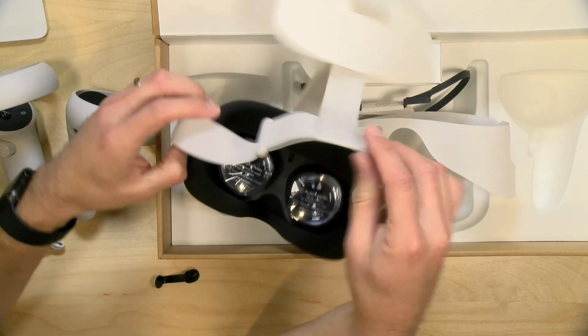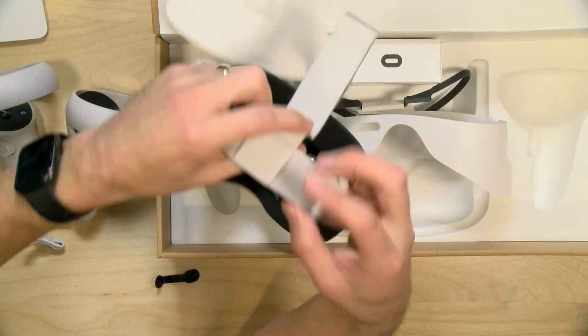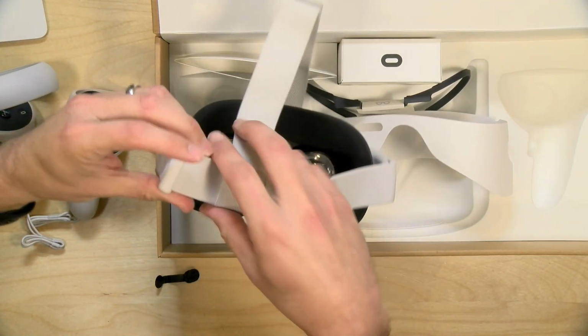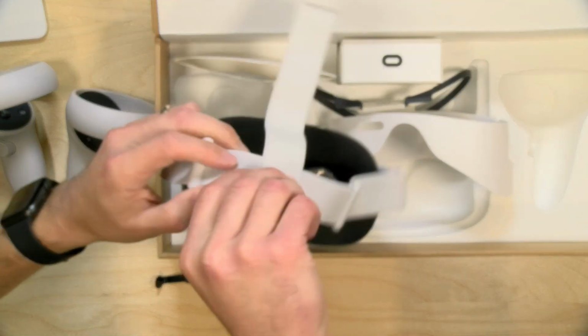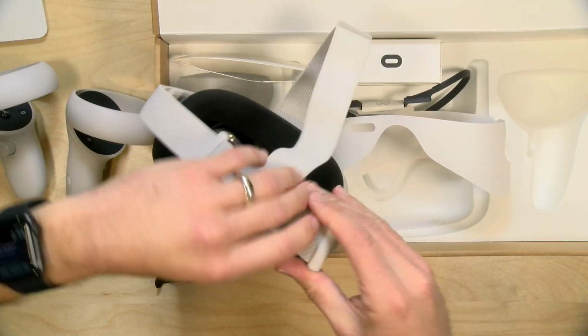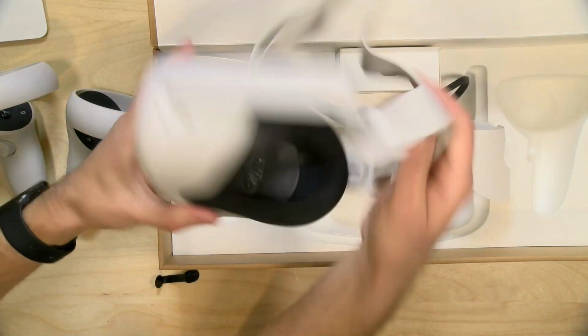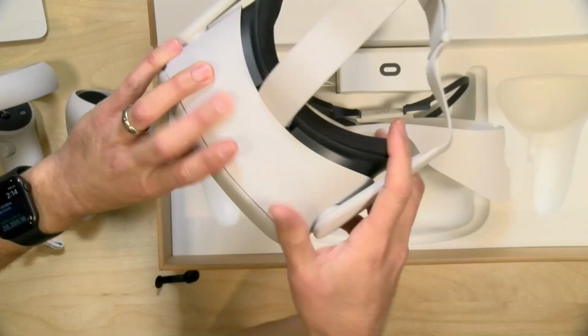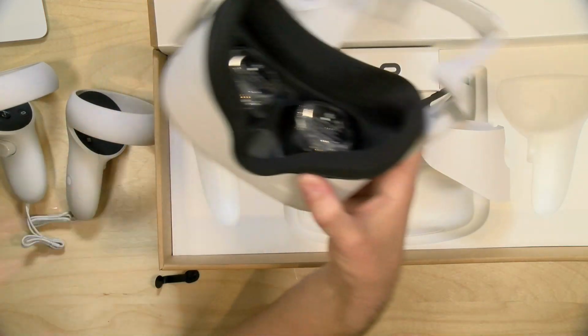Now there's a different head strap that you can get that's a little more premium than this one, and I might pick that one up to see if it's any better. I've always struggled with my VR headsets and getting everything adjusted properly, but this one looks like it might be a little bit easier to manage. So I'm going to get this adjusted, and then I'm going to put this on my head, and we'll see how this feels, because the old one was a little front heavy. We'll see if this one has a similar feel to it.